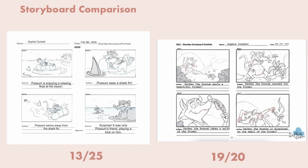I also think that the poses weren't as exaggerated as they could be. The line quality wasn't really all that great either. It was really thin and didn't vary so much between lighter and heavier lines. I also think that the shots could have been more exaggerated and varied, because even though there was some variation, the camera didn't move around that much and Possum basically stays the same size throughout.